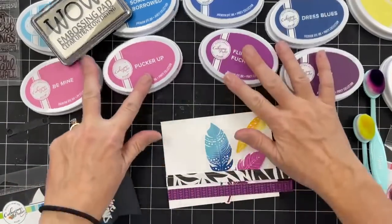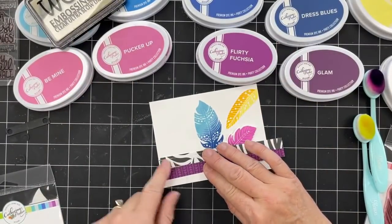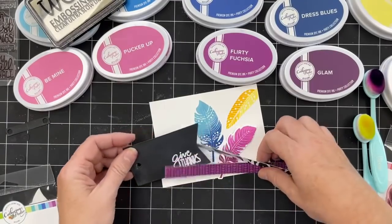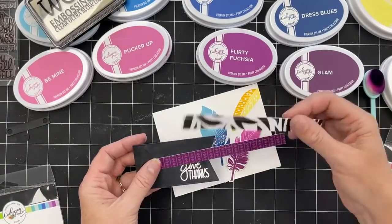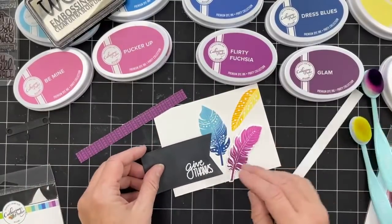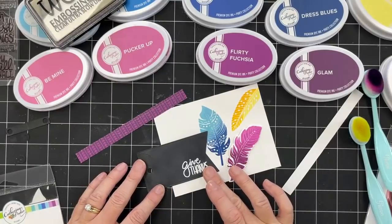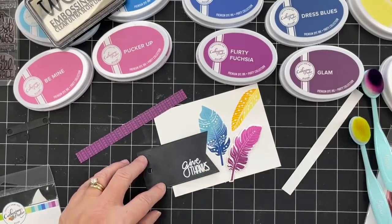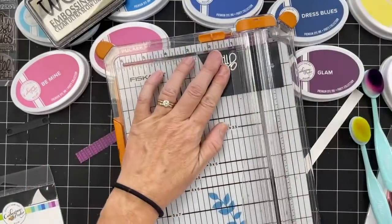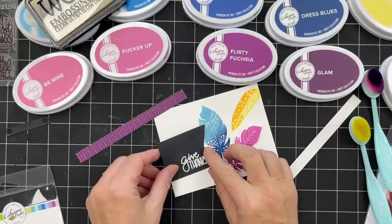Okay. So let's see how I can. Oh, it's fun. I like it. I'm a wealth of trivia, Bryn. I try. It's part of my job. I'm going to do this off the card a little like that. Like it? I like it. I'm going to trim this down. And then I really want to use this patterned paper, but I'm not sure how.